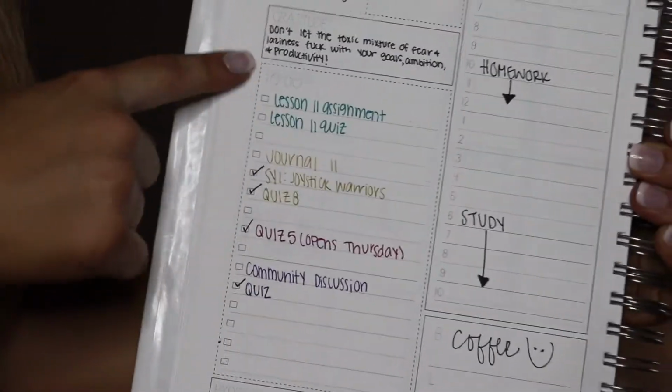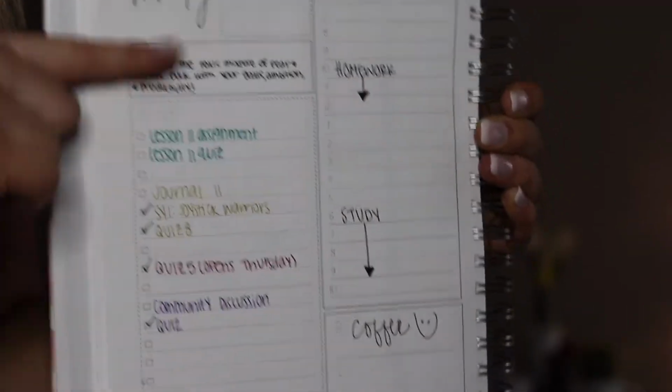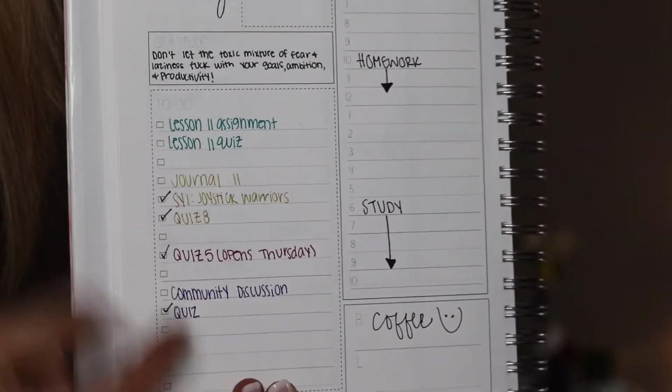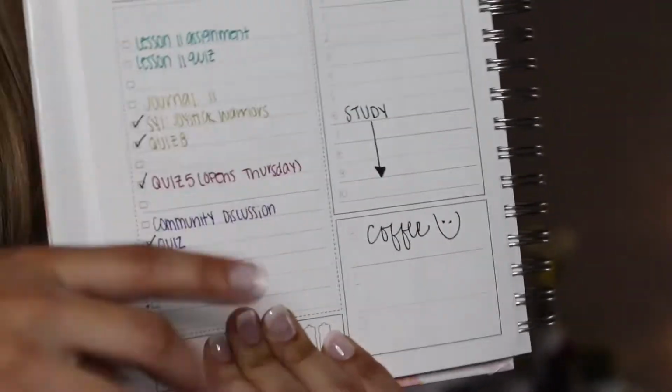This is a to-do list right here, and just check little things off. I write all my different school assignments in different colors right here. That is another organizational tip I have for you, is to break down your classes in the easiest way possible. So whether that's writing in black and highlighting, or everything in black and then due dates highlighted, or a different color or something like that, whatever works best for you, but this is what works best for me.